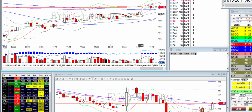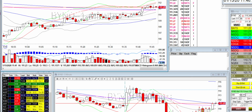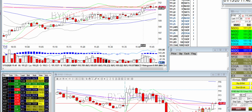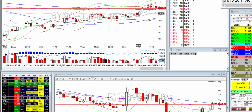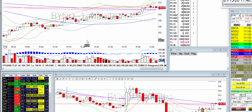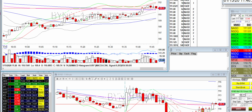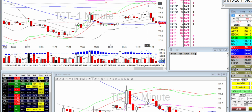And then I just let it grind. I did set my profit target at 111, so it did pop up and then hit 111, and so I got out my remaining 300 shares at 111. And so that was pretty much it for BYND. And then I'm still in this target trade. I don't know if it will go back up to 117 or not.